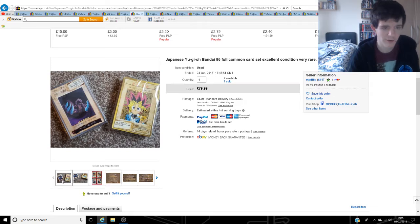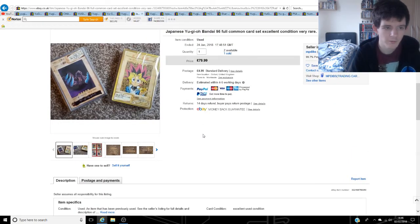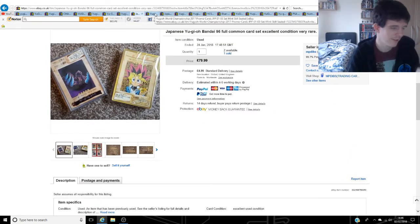So in this country, they're rare. Someone had them from Oxford, by the way. So I'm just showing you different compares. You can get Spanish Yu-Gi-Oh cards, but they're not worth a lot. I did check, they're not worth much. But Japanese ones in this country are worth loads. For example, there. So I thought I'd just compare the prices, different sets, different varieties, on different countries.